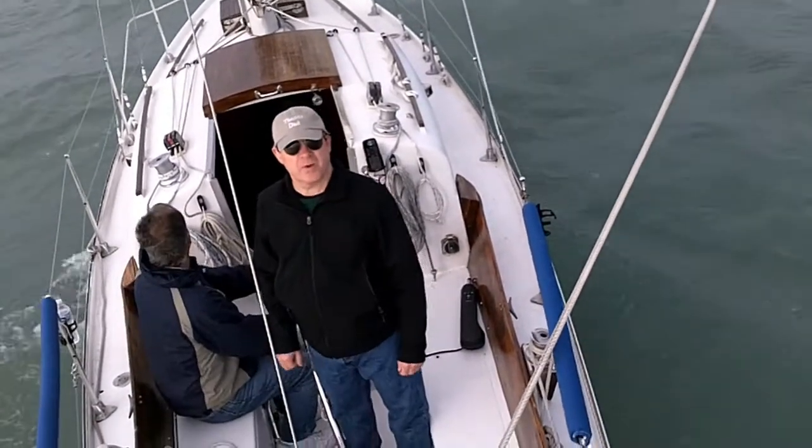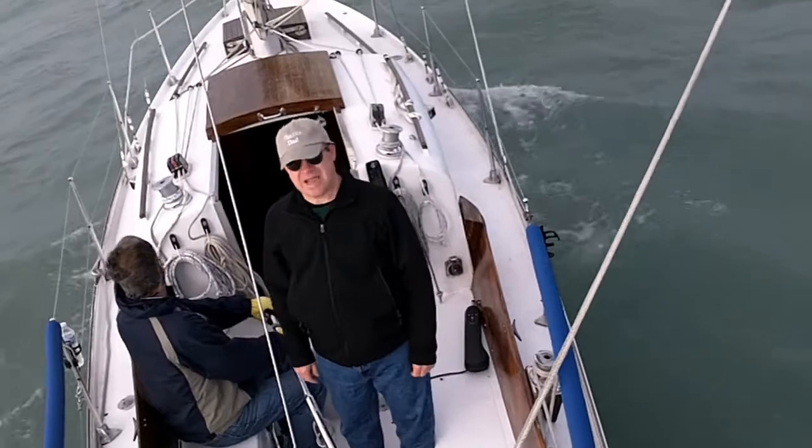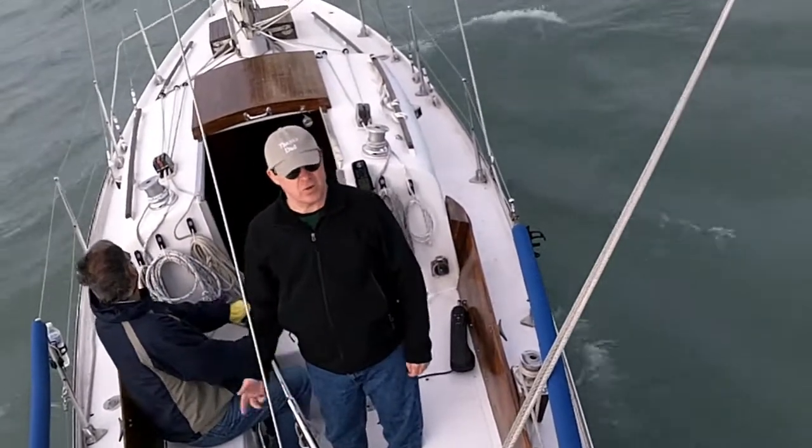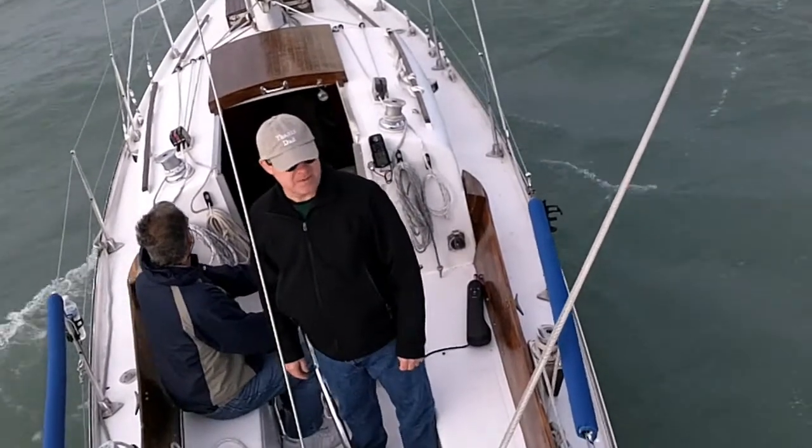2 miles north of the marina. We're gonna go ahead and tack and head back. Once we get a beam of the channel, we're gonna go ahead and head up to the boatyard.